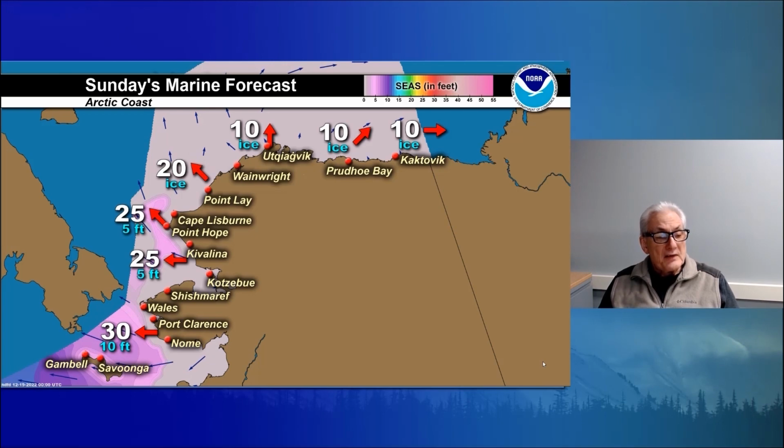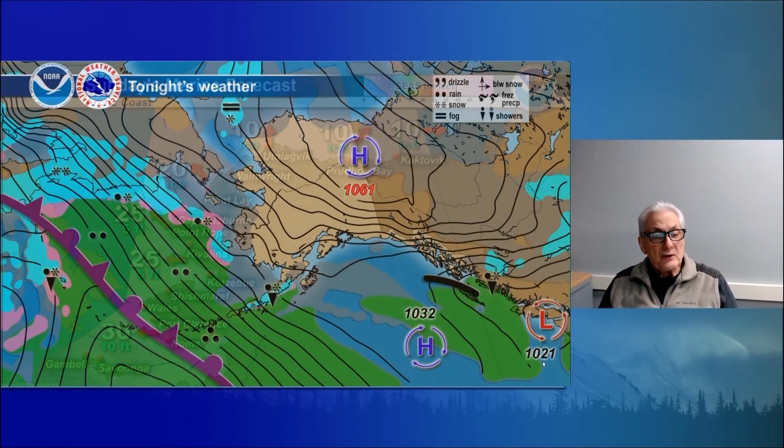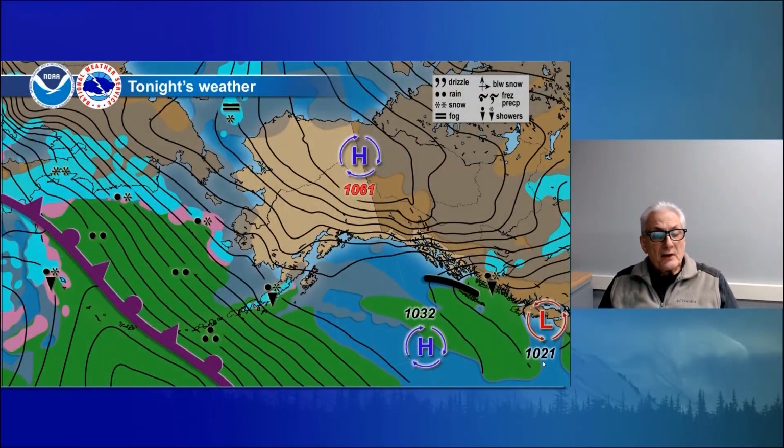That continues through Sunday. And then for the western Arctic coast, southeast winds at 20 knots, south 10 knots for the central coast, and a light west-southwest breeze at about 10 knots for the eastern Beaufort Sea coast. For tonight, very strong high pressure. The pressure there, altimeter, way above 31 inches with a 1,061 millibar surface high over the eastern interior.